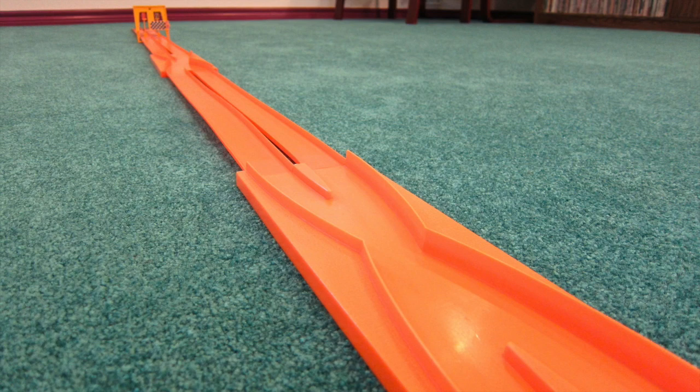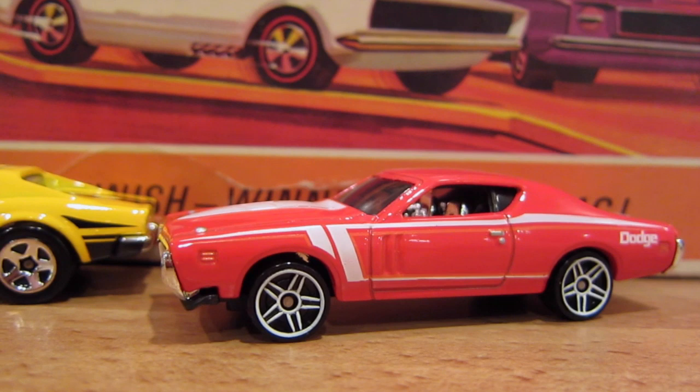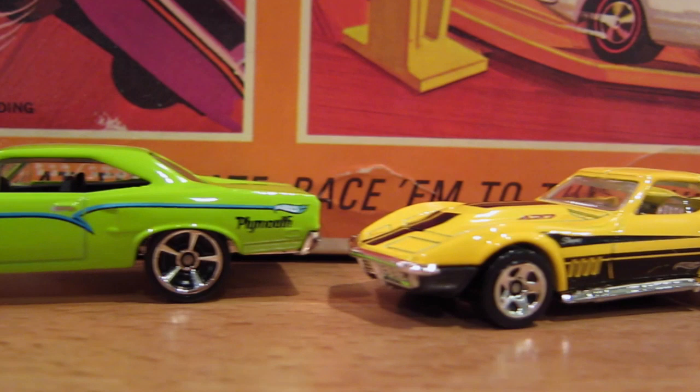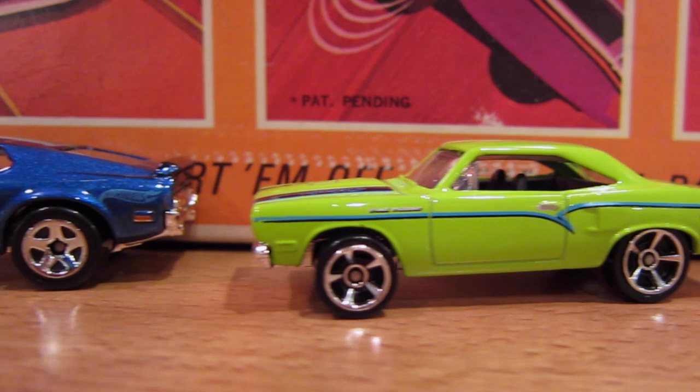Today's four-car set includes a red 1971 Dodge Charger, a yellow 1969 Corvette Stingray, a light green 1970 Plymouth Roadrunner, and a blue 1971 Mustang Boss 351.